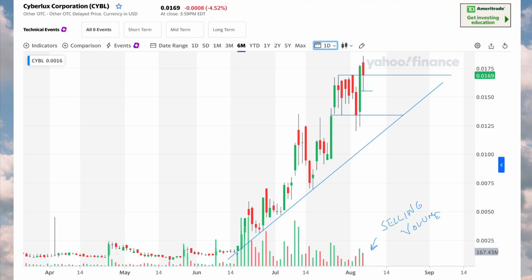In the shorter term, I'll be watching that 0.0169 support level, and I'll also be watching the volume down below to see if the selling volume increases or decreases. I would also like to see some consolidation, but as long as it holds this primary uptrend line, I'll be very happy with Cyberlux Corporation stock. Let's drill down to the next chart to see if we can get a better look.